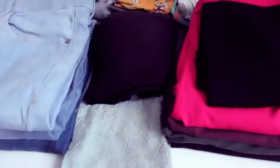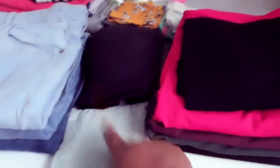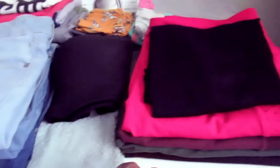Inside of the shirts, I do got a couple of dresses. And then I have my bra. And then out of all the stuff in there, I had one towel. This is my face towel. I have two towels, one for my face and one for my body.